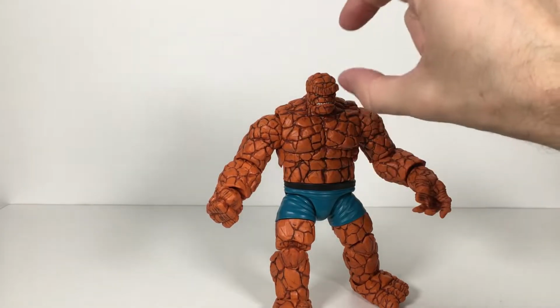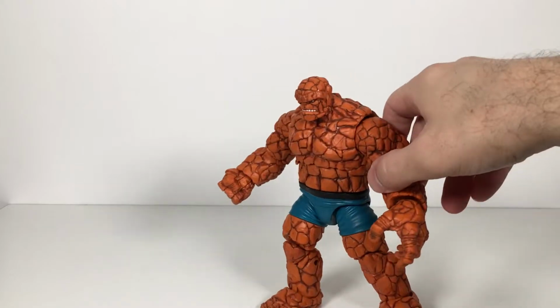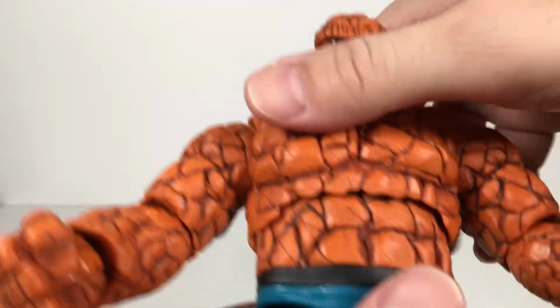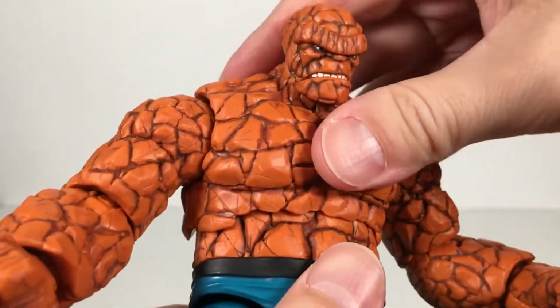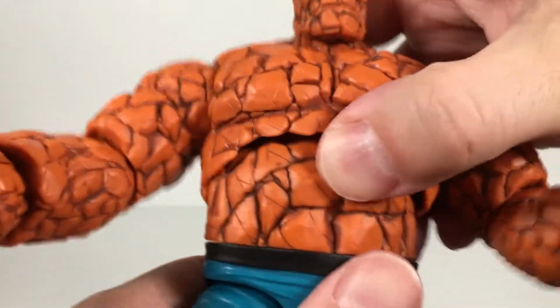In my mind's eye, Thing's head is always small, so if you think it's small, I think it's right. So yeah, and if you think it's small, that's fine. He's got a really great ab crunch that works really nicely back and front, so that is totally awesome.